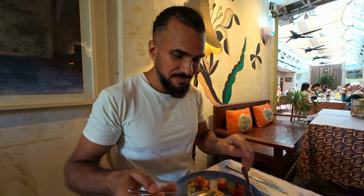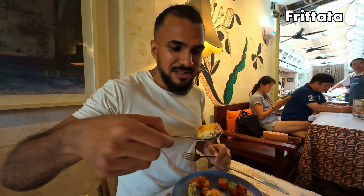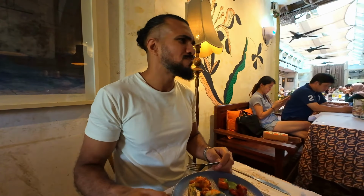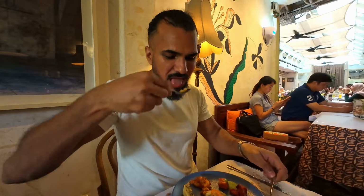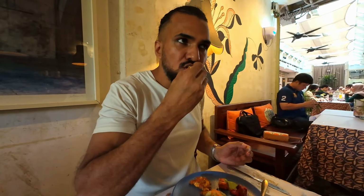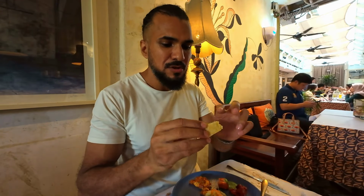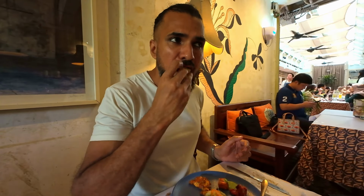This is my 4th round. Of course, I'm not trying a lot, but still, it's a decent portion. Frittata. Delicious, so creamy. Quiche. This is good. The frittata is way better because this doesn't taste that good at room temperature.